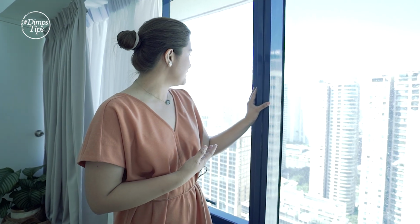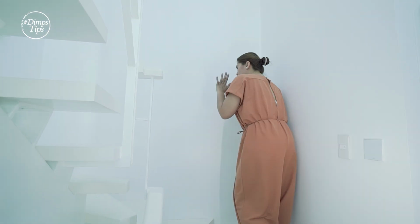Nakakatanggal ng mga alinlangan at mga pag-aalala sa buhay. At the end of the day, you just commune with one another and enjoy the view that you have. So, yan yung view namin. I think that's Makati. So, ito naman, going up, because it is a loft, nakita nyo naman yan dati.